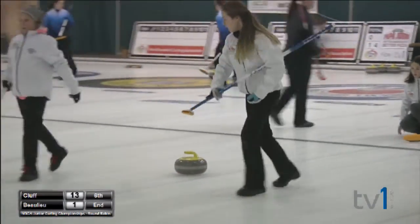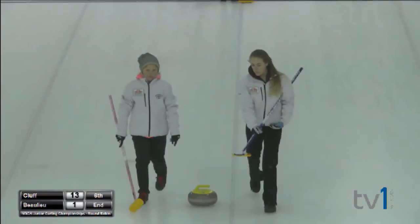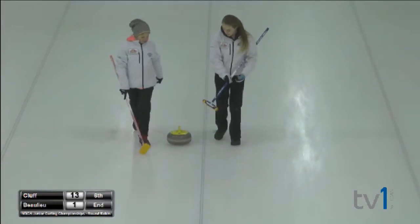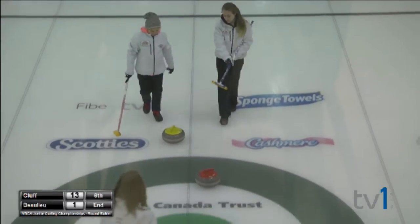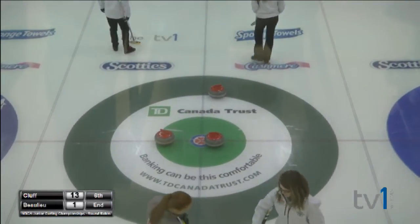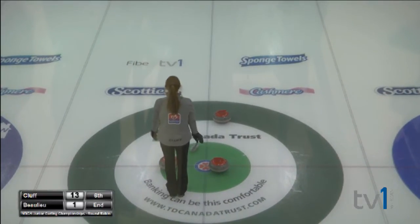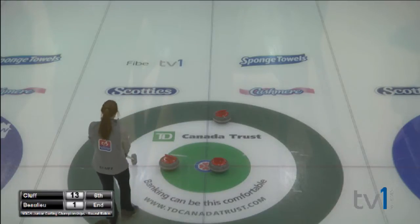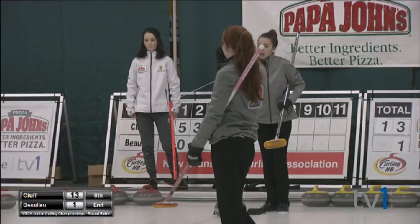Got lots of weight here. These sweepers need to get on it here to make the double if that's what she's trying. And this hole between these two is getting bigger and bigger as I speak here. And that'll just tap the Cluff rock. Heartbreak there. Sweepers should have been on that one the whole way. I think if they would have been on it the whole way, they would have made the double there. Rachel Brewer with her second shot.